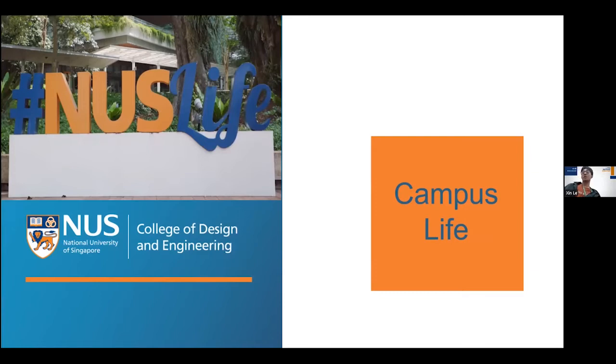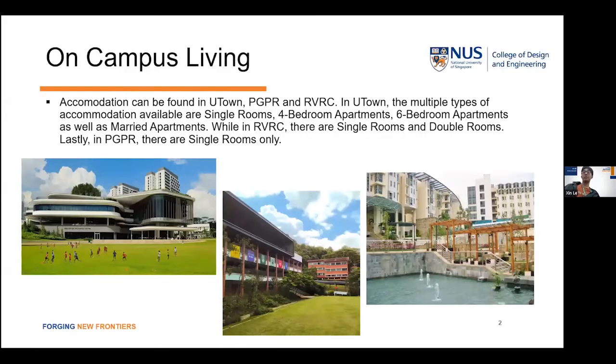So, okay, the BME department is located in NUS Cambridge campus, which is in the west of Singapore. So most of the courses are offered here. First, I will introduce the on-campus living. To save your commuting time and living costs, you are recommended to apply for on-campus accommodation.